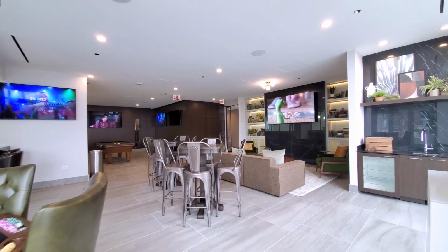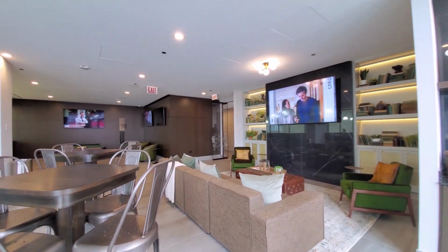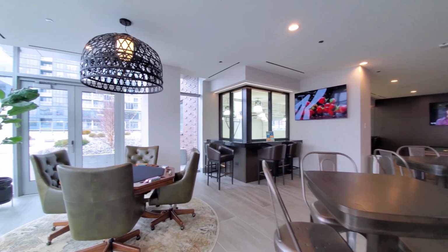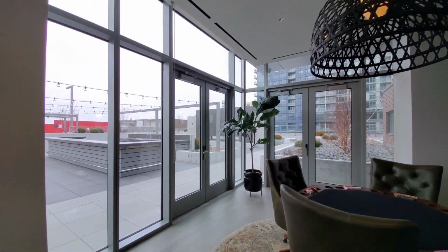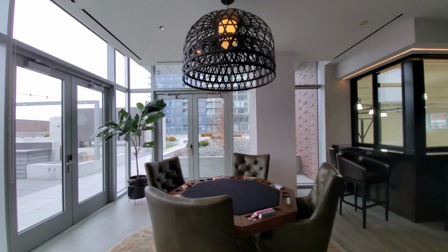And this is our game room here. It is very extensive, full of TVs, very comforting with all the colors and places to sit down. We do have a poker table right over here, which is a lot of fun. This can be reserved. And then just kind of glancing outside, we do have an amazing amenity deck, which is in motion to be finished.